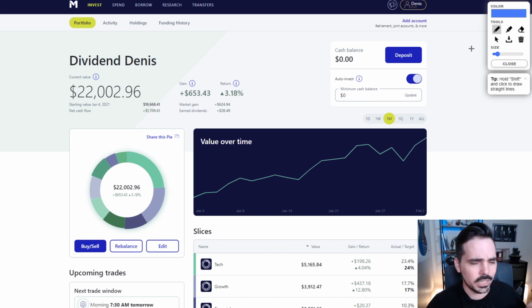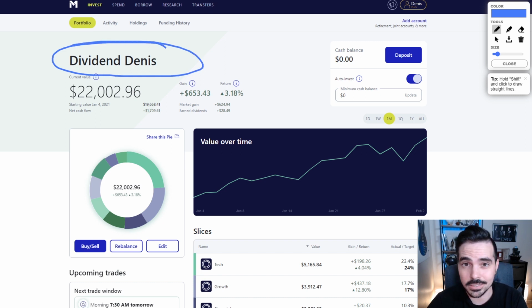So what we're going to do is kind of take a look here. Obviously, I shrunk down on screen size so you guys can see more of the actual computer here. So we're on my desktop, and I'm just double checking, making sure everything is on screen. So you can see here, this is titled Dividend Dentist because that's kind of my main focus for long-term growth.